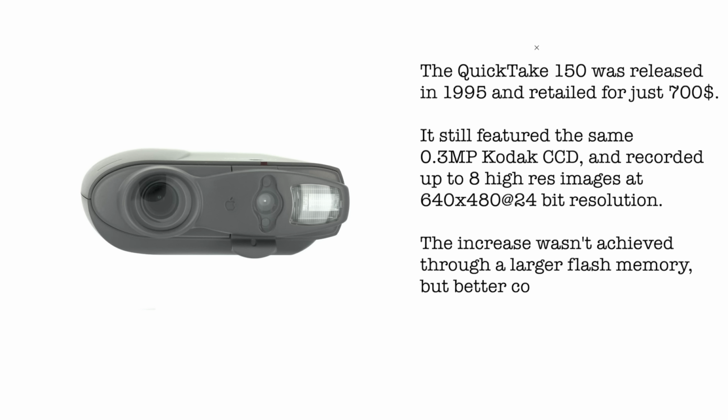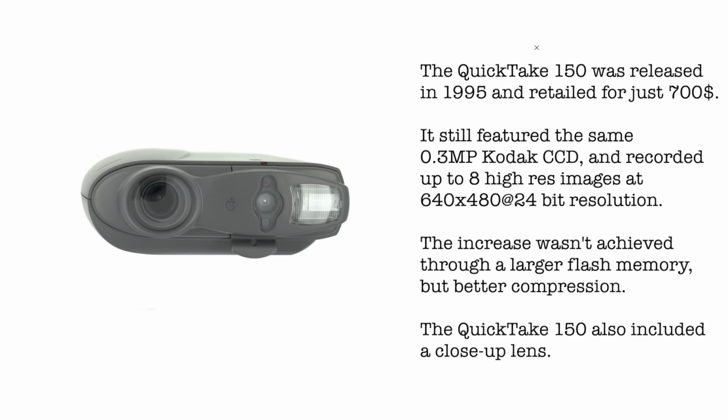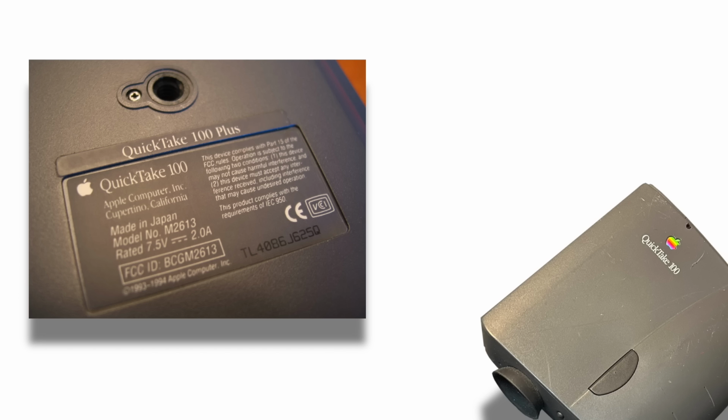The QuickTake 150, released just 1 year later, introduced support for standard JPEG, bitmap, TIFF and PCX formats. Still the same binocular-styled form factor like its predecessor, it allowed to store up to 16 images at 640 by 480 resolution. But not because they bumped up the internal flash, but because of using better compression algorithms. Owners of the QuickTake 100 could send it in to Apple and have it upgraded for just $200. It came back with a new label, the QuickTake 100 Plus, now feature equivalent to the QuickTake 150.